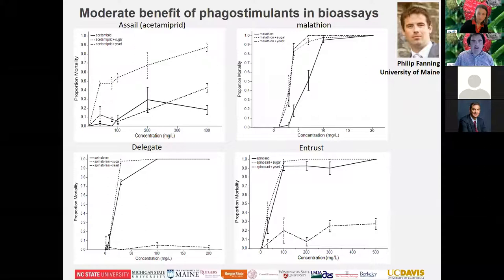The real big take home here is the feeding stimulants did work pretty well in lab bioassays. Acetamiprid with yeast was probably the one we saw the greatest success in. Malathion as well showed some promise. Interestingly, in the spinosyns, we didn't see a big effect, but we did notice that when we added yeast in with spinosyns, it actually negatively impacted their efficacy.